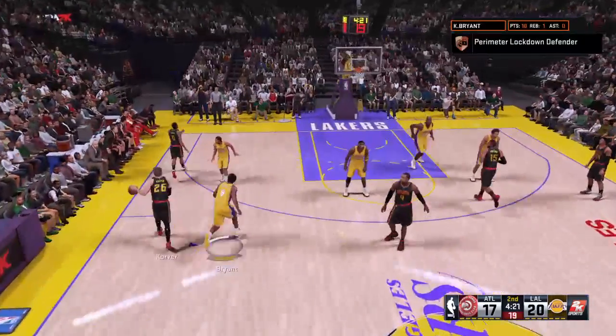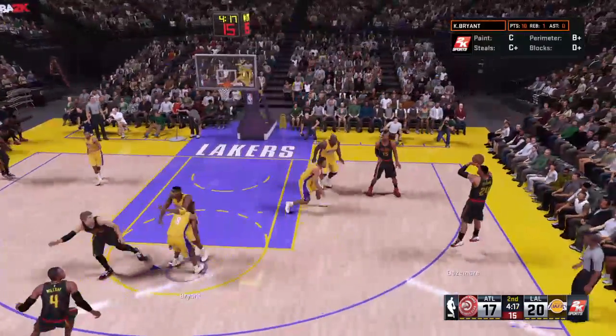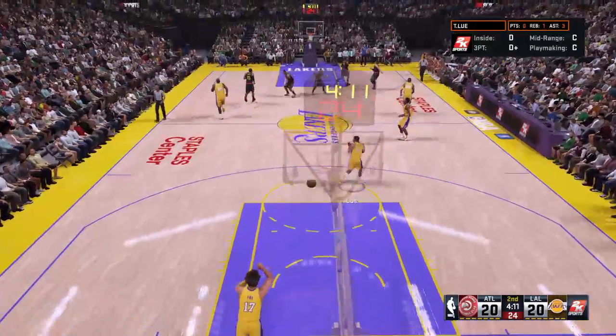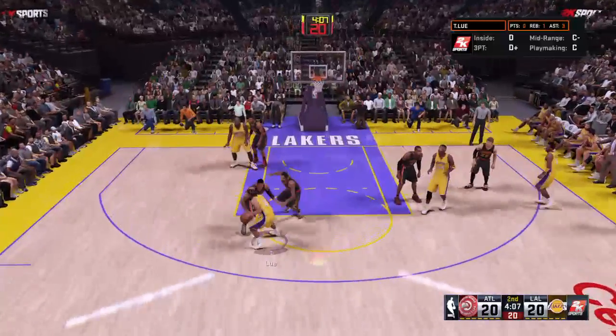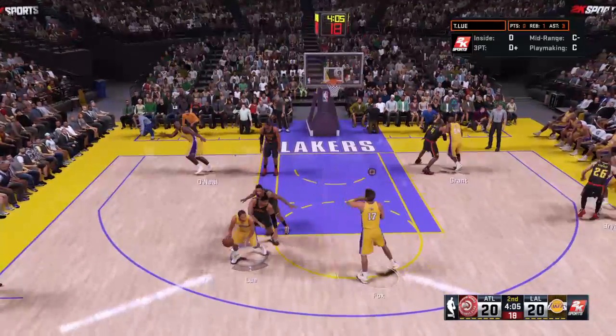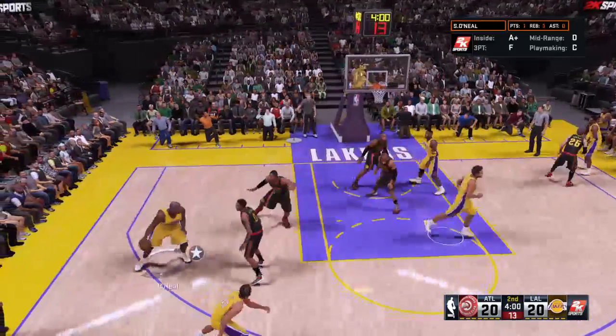Korver against Bryant. Bazemore for three, and that one's good. Bazemore's got it all tied up now for the Hawks. The D just sagged off just enough, and no hesitation on his part. Lou passes to Fox. Just his first attempt.